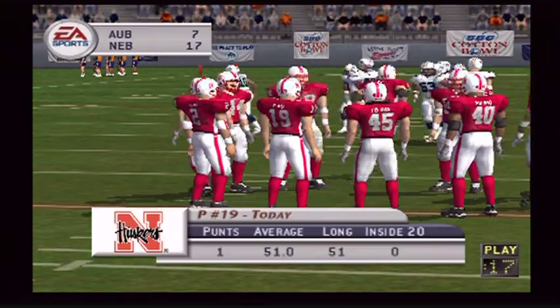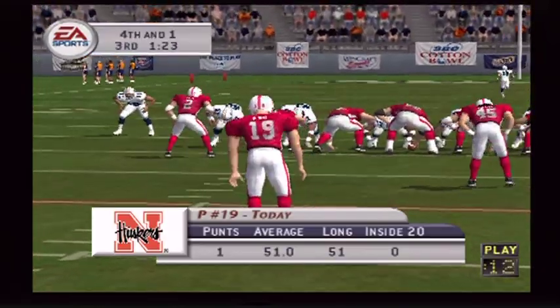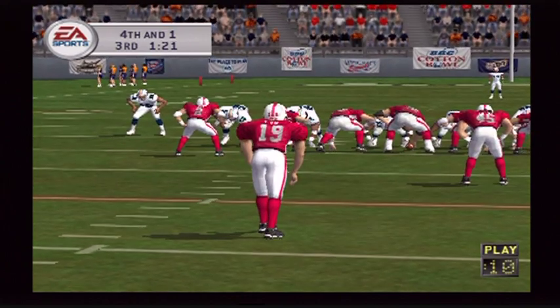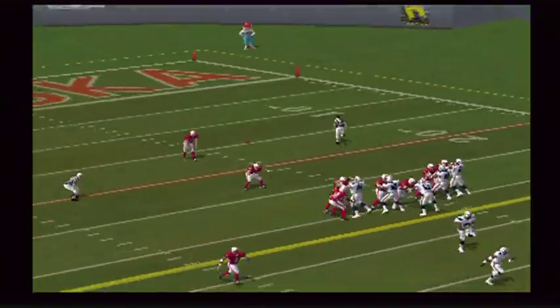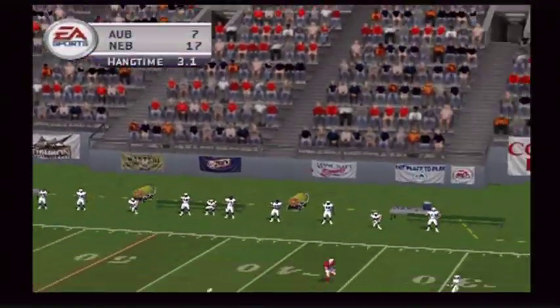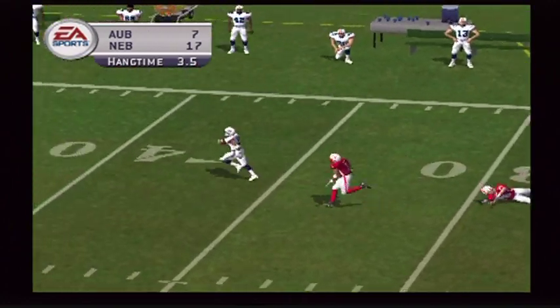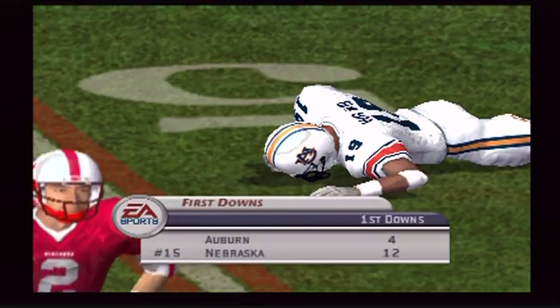Fourth and one coming up. Ball on their own 31. They come out in a punt formation. Number 19 fields it at the 30. Sheds that one. Spins upfield. He made some nice moves on that return.